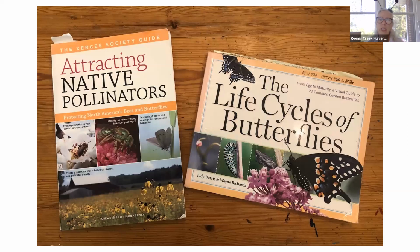These are a couple of books that I just wanted to recommend. The one is by the Xerces Society, Attracting Native Pollinators. The other one's a book I've had a long time. It's not specific to native plants, but it's really cool because it takes you through the life cycle of a lot of different butterflies. It shows you the egg stage, the caterpillar stage, the chrysalis stage, and the butterfly itself. And then it lists plants it likes.